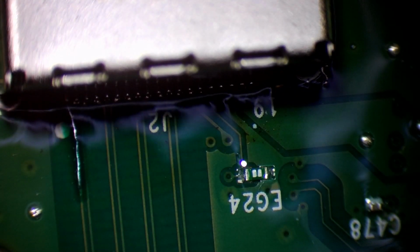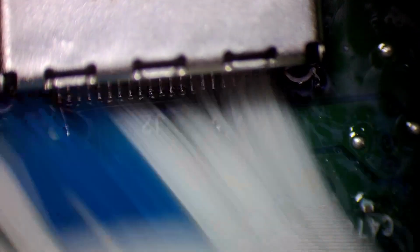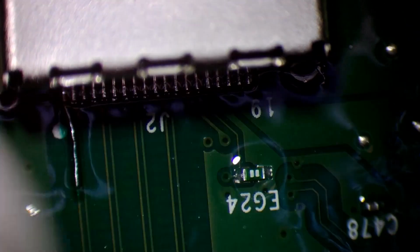So just spray a bit of IPA there. And then just give it a scrub with a toothbrush. I'm going to give it a good clean. This is why I don't care about using cheap flux. Because I clean it all away anyway. So I don't care. If it does the job, then I don't care.